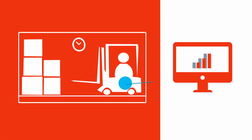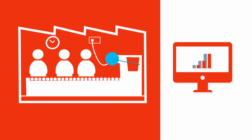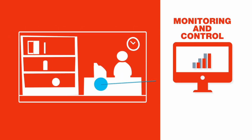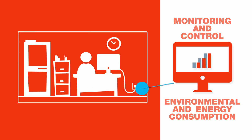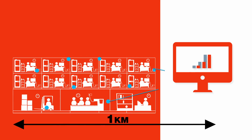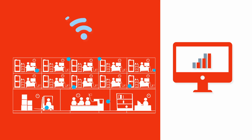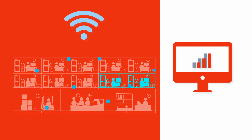We have the capability to install low-cost wireless hardware across your estate, allowing us to map the energy DNA of your operation. Hardware offering both monitoring and control of environmental and energy consumption. A non-intrusive automated installation process with a wireless network which extends to over 1 kilometer. We receive real-time data identifying your usage, energy consumption throughout the day, energy consumption by area.